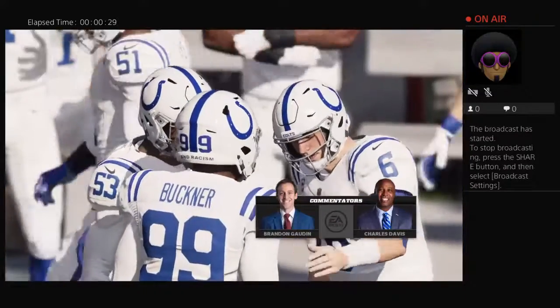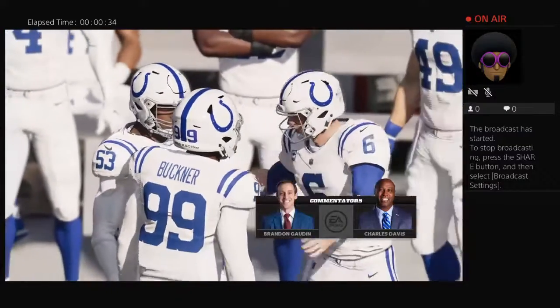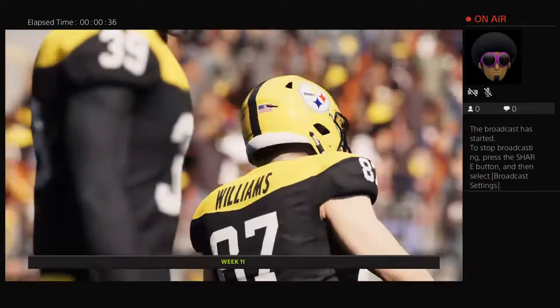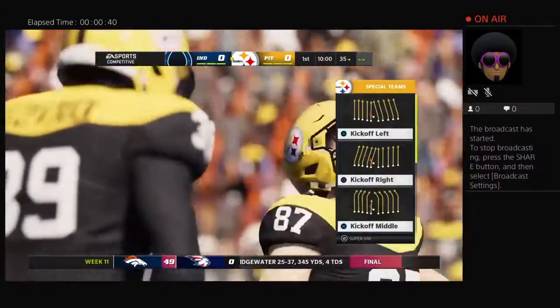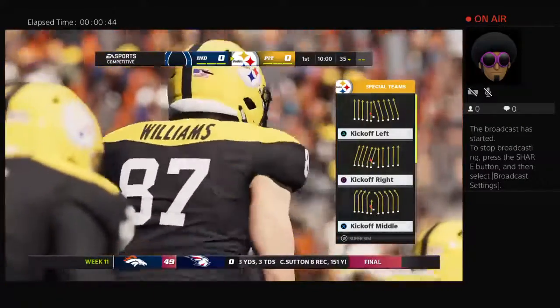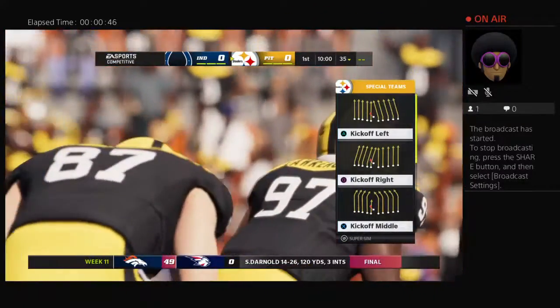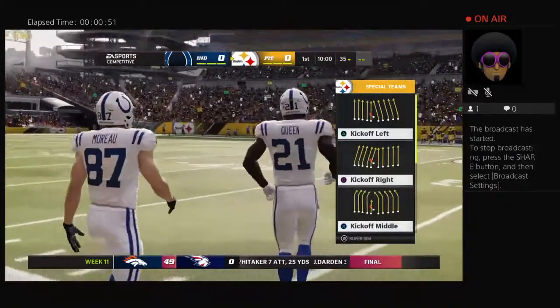With Charles Davis, I'm Brandon Gaudin. Charles, we look at this Steeler ball club entering play. They were winners last time out, so they'll be looking, Charles, to make it 2 in a row. And what I enjoyed when I watched their game tape and their victory last week is they put it together in every phase. Good offense, good defense, and some key plays on special teams. Let's see if they can get that second win in a row.